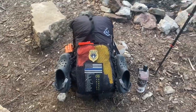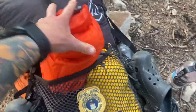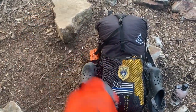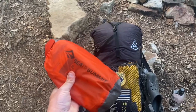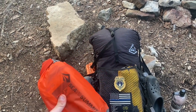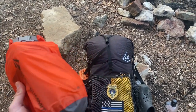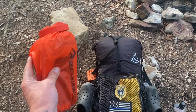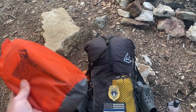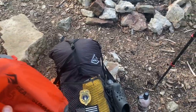Okay, so working on the outside of the pack. This has not changed much. This is kind of my privy bag or bathroom bag. So in here I have wet wipes. I have the travel bidet, which I have yet to use because it's just been too cold, but I'll use it maybe if it gets hot or if I run out of toilet paper or something like that. I'll have a roll of toilet paper, and then wet wipes, the bidet, hand sanitizer, and that's pretty much it. And that stays on the outside of my pack.